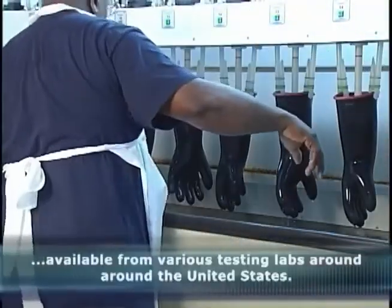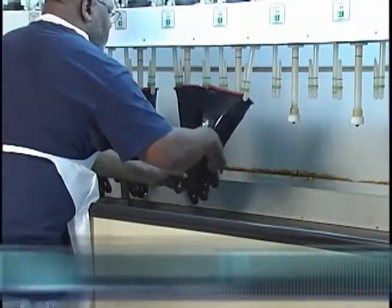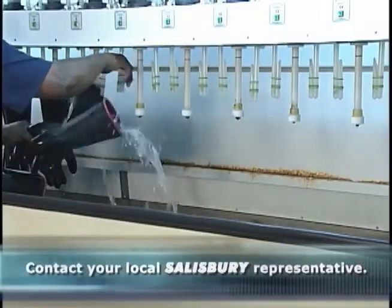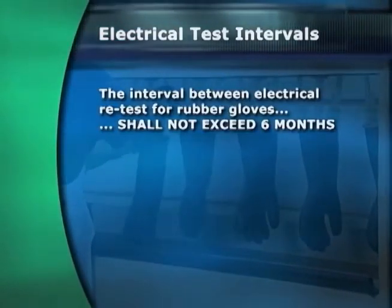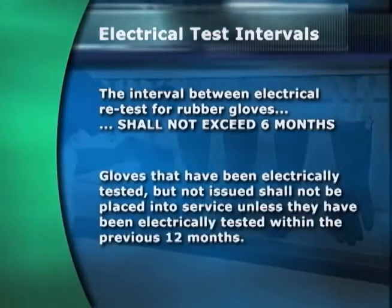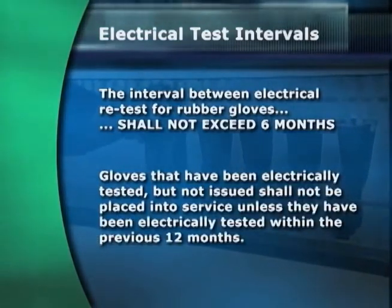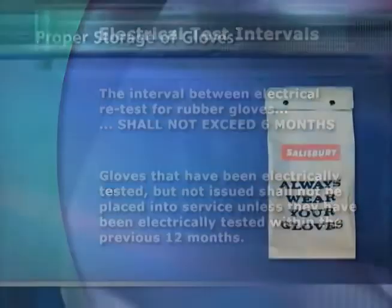This is done on highly specialized equipment, which is available from various independent testing laboratories around the United States. For information on a test lab near you, contact your local Salisbury representative. The interval between electrical retest for rubber gloves, in other words, gloves issued for service, shall not exceed 6 months. Gloves that have been electrically tested but not issued shall not be placed into service unless they have been electrically tested within the previous 12 months.